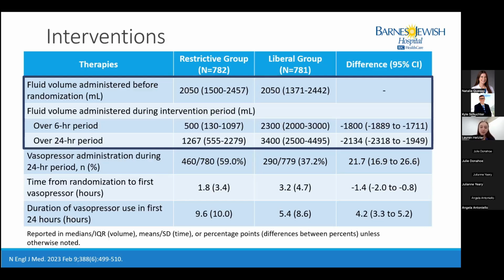So over the first 6 hours in the restrictive group, patients got 500 mils of fluid compared to 2.3 liters in the liberal group. And that difference in the amount of fluid received was maintained through the whole 24-hour period. But that first 6-hour chunk of time is really where you see those main differences in the amount of fluid received.